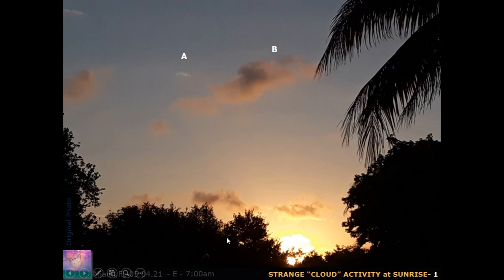Okay, now we're going to look at strange cloud activity at sunrise looking east. And this gets very interesting. Obviously, we see the sun trying to come up, and we have some type of really low riding, it's not even really clouds. It's like disintegrated forms of plasma or cloud, hard to say. But look at that, it's moving along in this direction. B is coming down at an angle. And then there's this weird chunk happening over here.